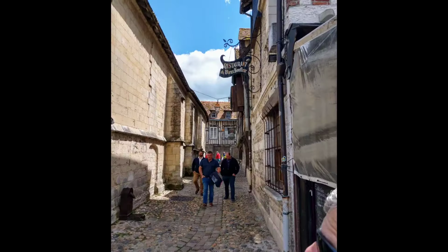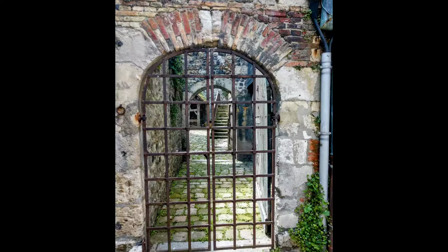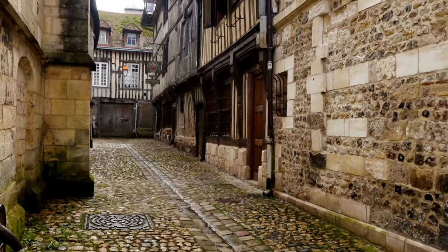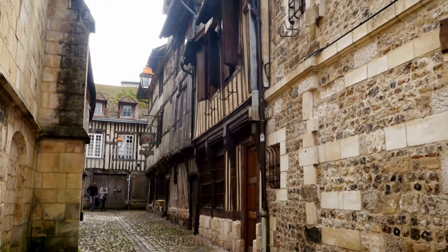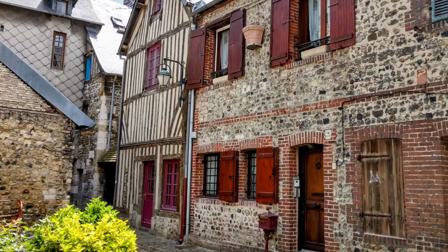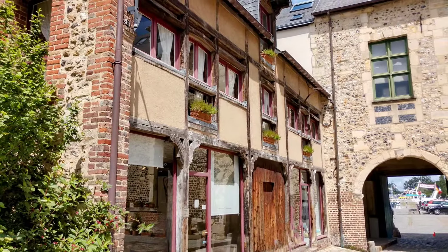Make sure you take time to peek down some of these lovely back streets and look into these amazing views of the old part of Honfleur. This is some of the stuff I find the most fascinating in these old towns. It's just these views of these ancient buildings and these little stone cobbled alleyways and archways. It is wonderful that Honfleur historically has suffered relatively little damage throughout the centuries, so it's really lovely to wander.